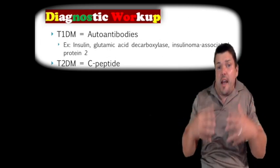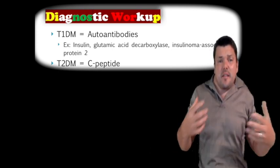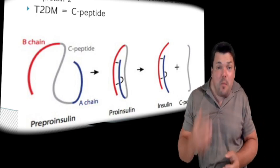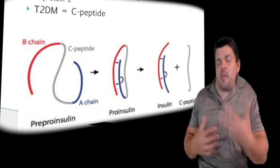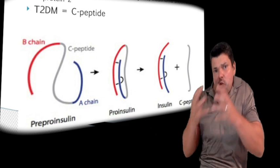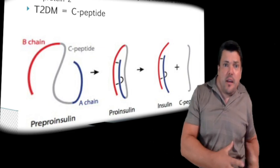To accurately categorize a type 1 diabetic into type 1A or type 1B, autoantibody testing has to be done. For type 2 diabetes, you may see a blood measure called C-peptide performed. C-peptide is a reflection of how much insulin is actually being produced in a patient's body with type 2 diabetes.